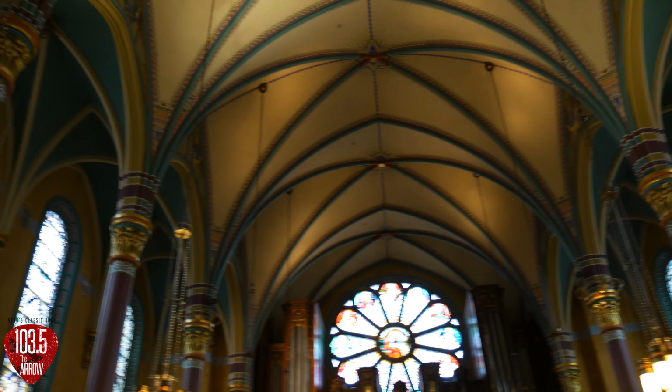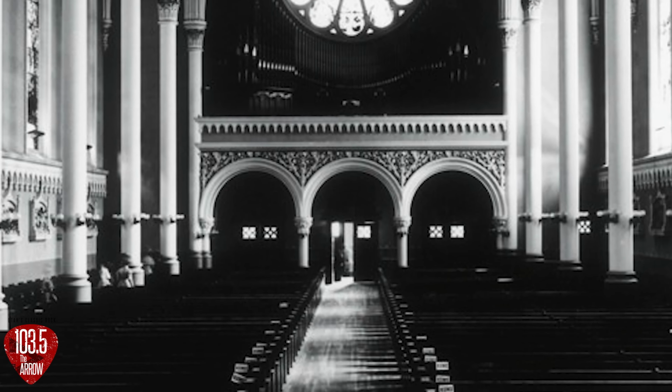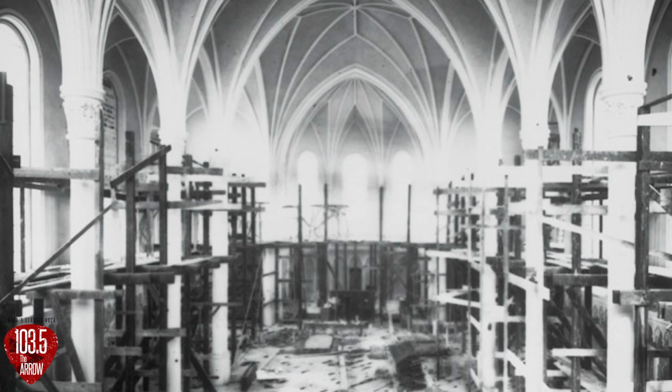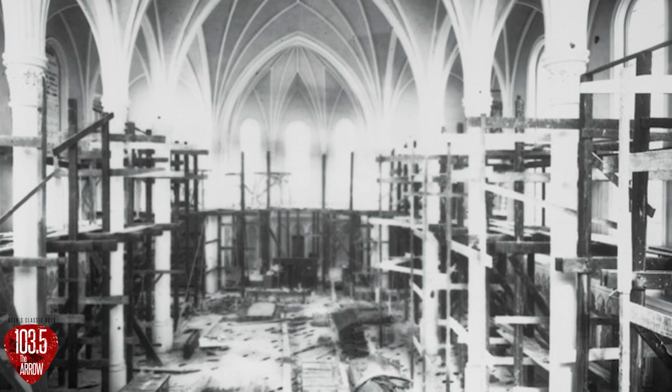The interior of the building was not at all like this when it first opened. It was mostly plain white with green columns. Enter the cathedral's second bishop, Bishop Glass, who oversaw the renovation of the interior of the building. He took over in 1915. This was done in 1917.